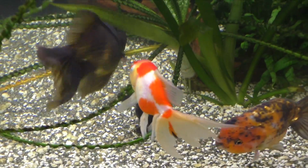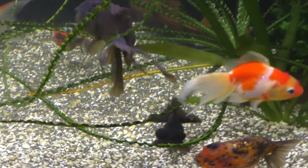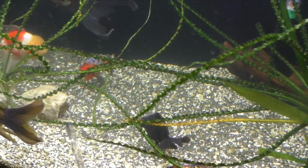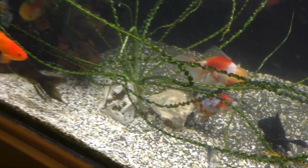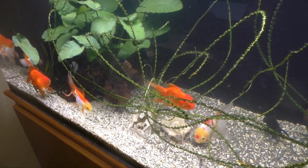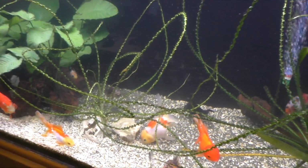But yeah, added some fish, and I've got a few more, and some more things to come. So stay tuned with Goldfish. I'm just enamored by Goldfish, as you guys can probably already tell, and you probably already know. So yeah, let me know if you guys want to see more Goldfish stuff.